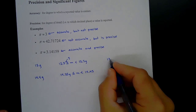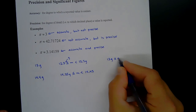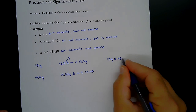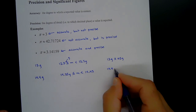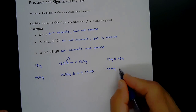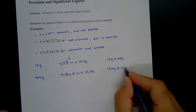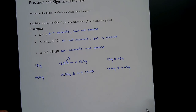So this first one was 13 grams plus or minus 0.5 grams. And then this one was 14.4 grams. And this is how we say the uncertainty of this value. And it could be plus or minus 0.05 grams. Okay. So let's go to the next scale and see what we get for that one.